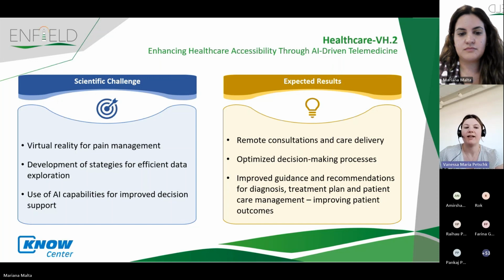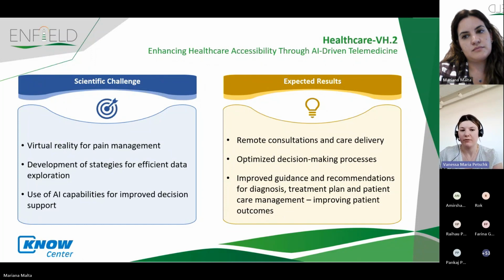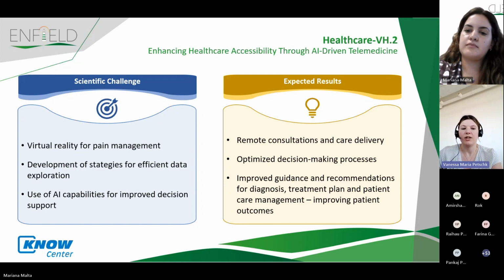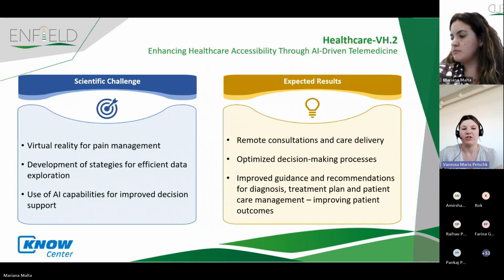And we think that AI can enhance decision support and optimize data exploration, but this requires interdisciplinary collaboration and also the development of new methodologies. So the goal of this challenge is to improve access to specialized medical care in underserved regions through telemedicine, and also an optimized decision-making process, and improving the guidance and recommendations for diagnosis, the treatment plan, and the patient care management, for improving the patient's outcome.